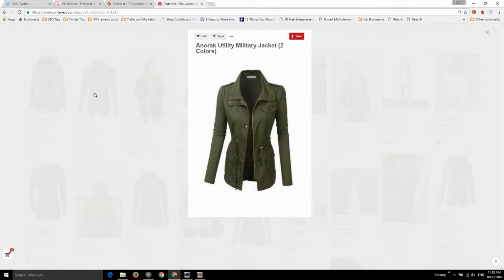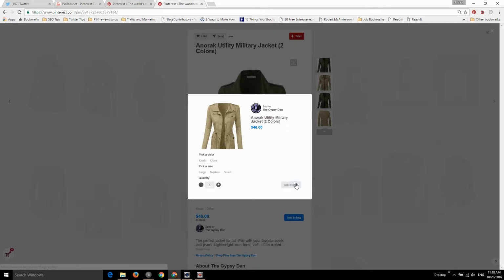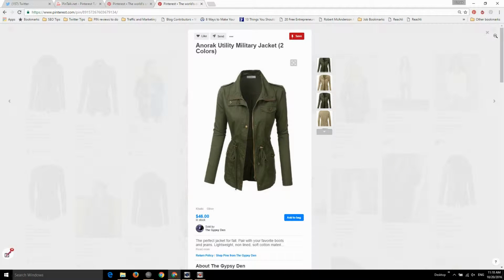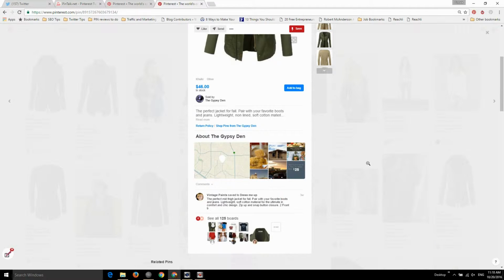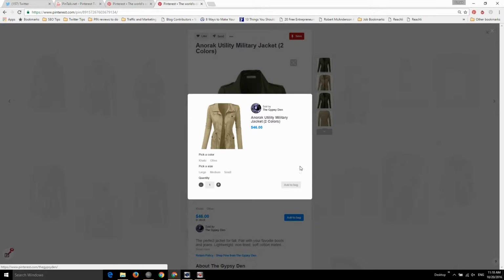So if I zoom into this buyable pin, right? So the blue price is what tells us. So it's a little more obvious than a promoted pin that this is a buyable pin. I can add it right to my shopping bag. And I see that that is grayed out right now because I don't have credit card information in there. So I'd like to add that to my bag.